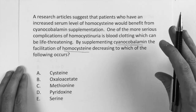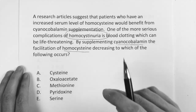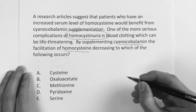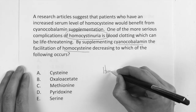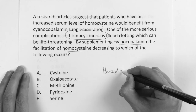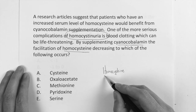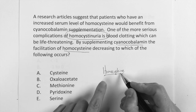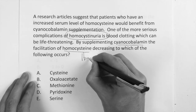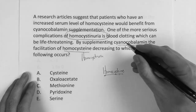All right, so long story short, obviously they're very kind to give you the diagnosis, right? So you've got to know that pathway, the pathway that deals with homocysteine, okay? Because there are a lot of questions that can come from this, and it's really good for biochemistry. So think of this. It always starts with homocysteine. Now, if you have a buildup of homocysteine, they call that homocystinuria, okay? Now, what does that look like?